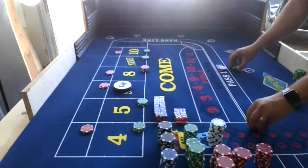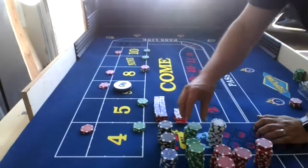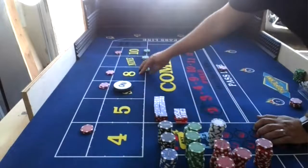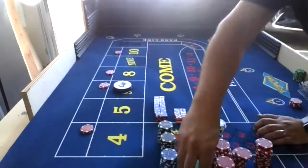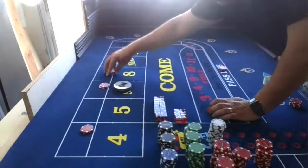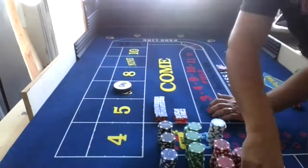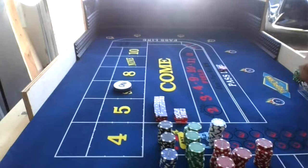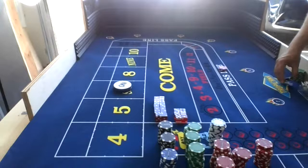All right, so let's lose our money real quickly. Lose all this. Let's put this away. Gone. I think what I'm going to do is when I'm getting ready to shoot, I'm going to just shut up for a little bit. You know, some of you might be saying, thank the Lord he's going to shut up for a little bit.